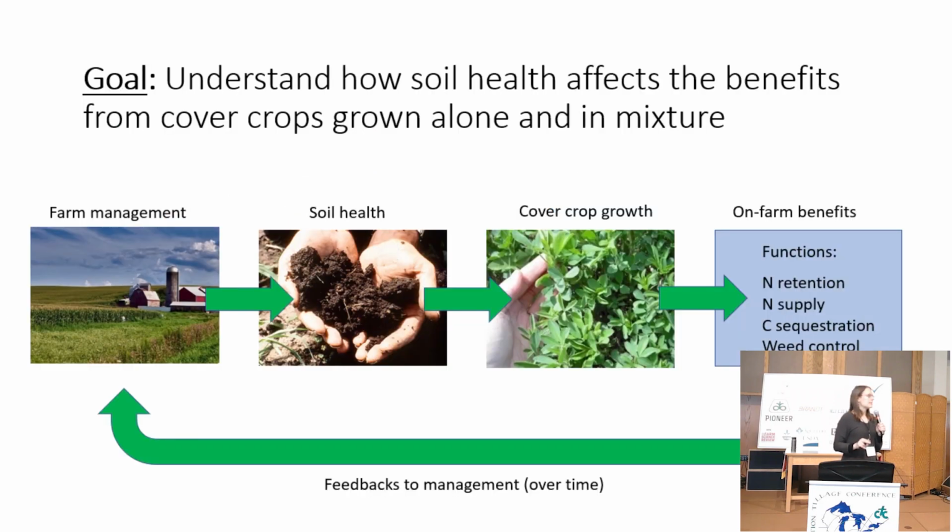So with both of these studies, the goal is the picture that you see here. We know from a lot of work that cover crops improve soil health. And here we wanted to ask the opposite question. How does soil health affect cover crops?